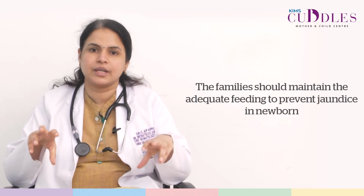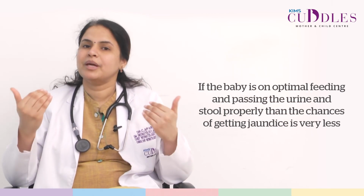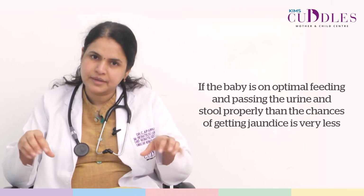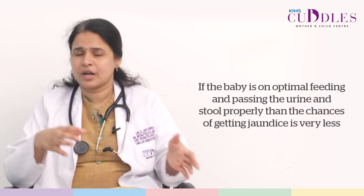And now let us discuss how jaundice can be prevented. Is there something that you can do as parents in order to prevent the baby from having the effects of very high levels of neonatal jaundice? Yes, the most important thing that families can do is to ensure adequate feeding. If the baby is on optimal feeding, which is breastfeeding right from the point of birth, and if the baby passes a good volume of urine and has regular stooling, that is passes stools frequently, then remember that the chances of developing jaundice in the baby are substantially lesser.